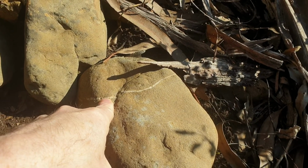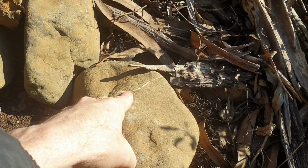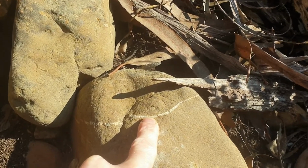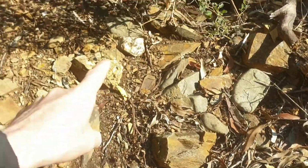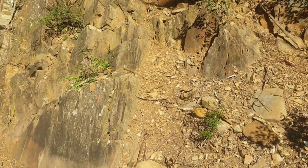Well, this sandstone has got quartz veins. This probably doesn't take any gold, doesn't look like it has any mineralization. You need it to have a different mineral, so it changes color. So it looks like just pure quartz. Here's another quartz up there. Here's a massive sandstone bed.